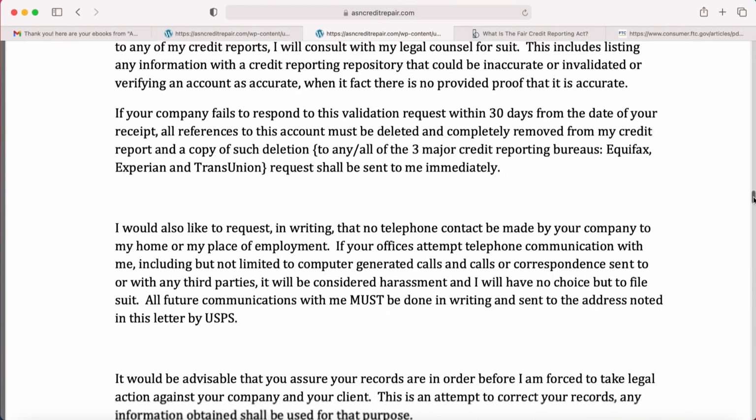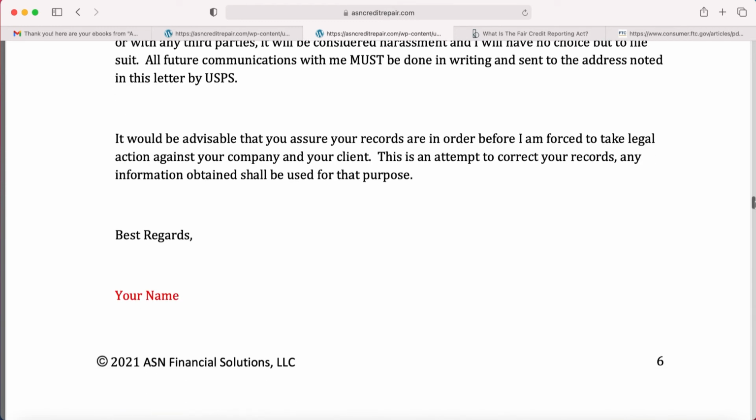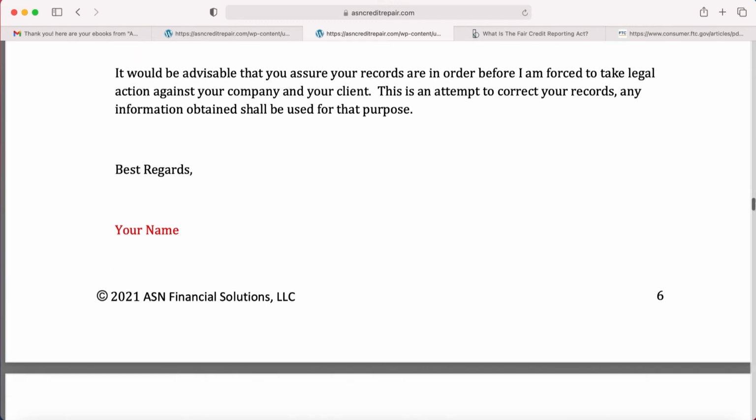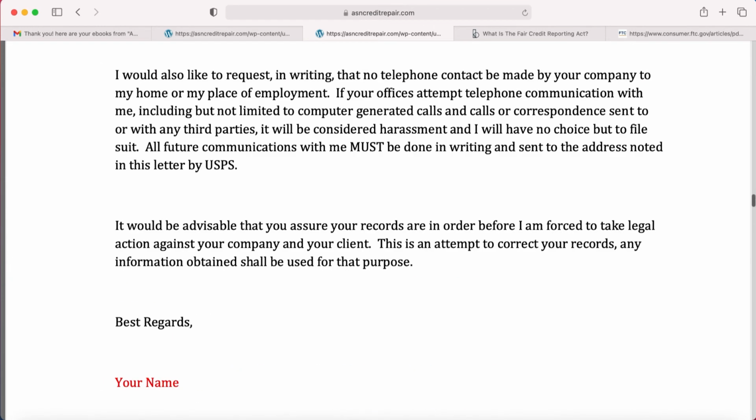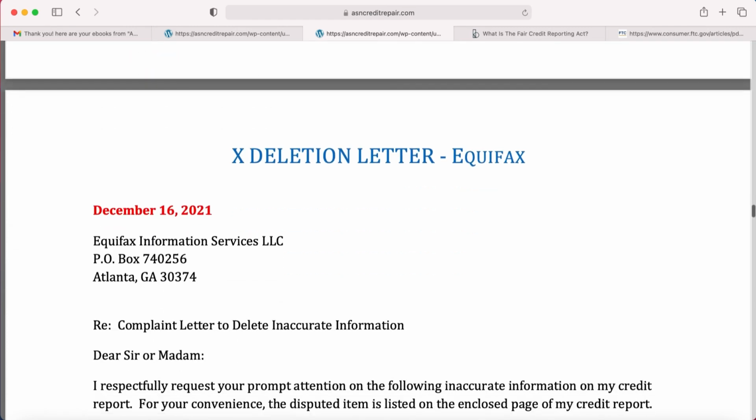All right, make sure you read through the letters first. Even though I'm giving you these letters, you want to make sure that everything is right with them. Okay, you don't just send any letters ever. You always double check to make sure the spelling is right, the grammar is correct, everything is right. Then you'll send this letter. Now, once you send this letter, and if they send back validation of debt, you send the deletion letters.